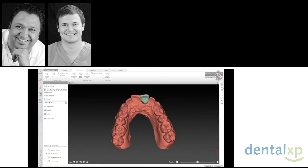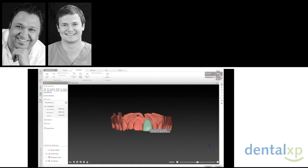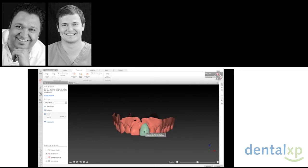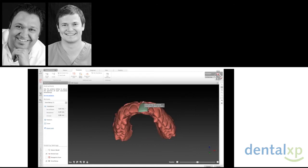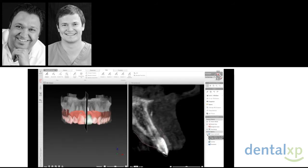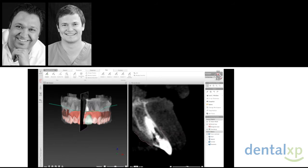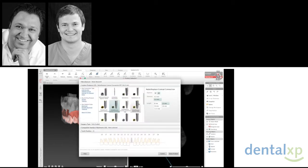And the beauty of it is that in the planning software, we are able to modify what the proposition of the computer was. Here you can see we can move it. We can add some small rotation, and this is particularly useful in this case where we have slight rotation of the teeth, as you can see here occlusally. And this way we have everything we need to plan for our future implant position.